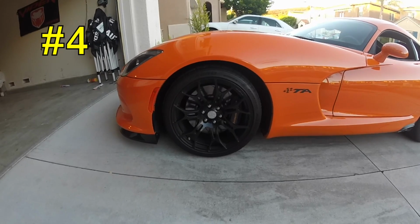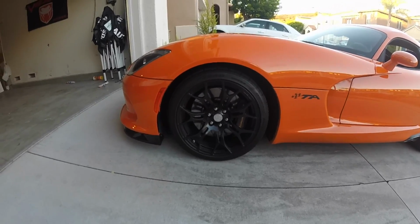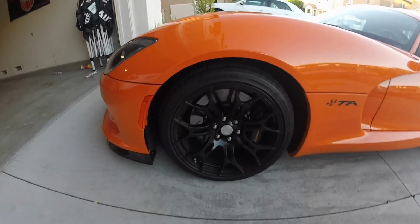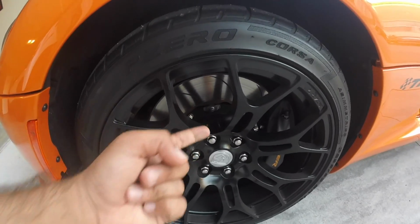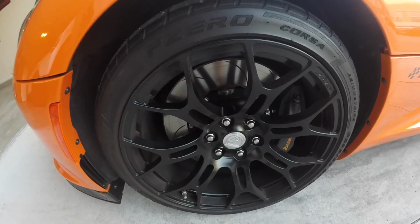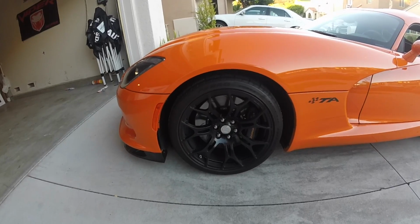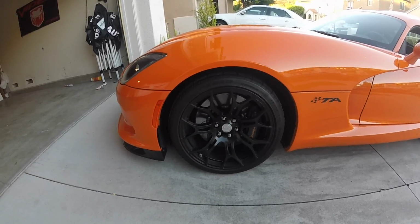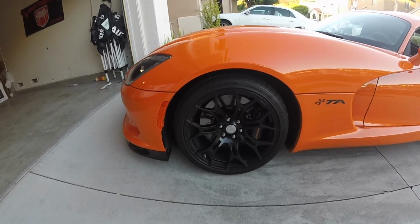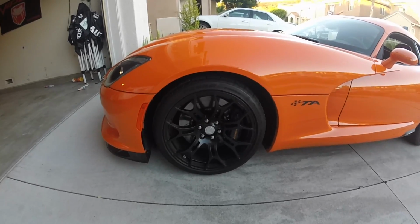The fourth thing that annoys me about the Viper is, as gorgeous as these wheels are, these are the Sidewinder 2s that come standard on the Viper TA. I just washed it this week, and there's a ton of brake dust after just one drive. Very frustrating. They are a matte finish, so you can't notice it when you're kind of far away, but when you get close to it and you actually see all the brake dust that collects, it is quite annoying after the fact that you just washed it, and after one drive it gets dirty.